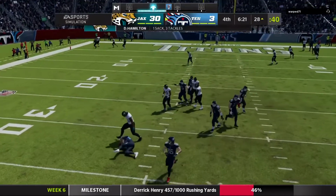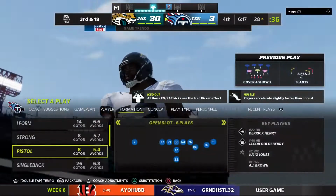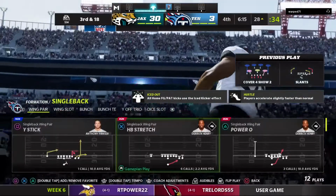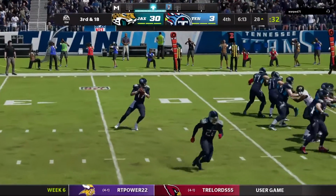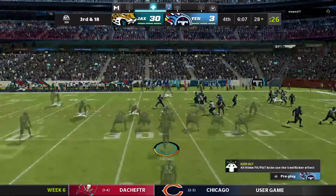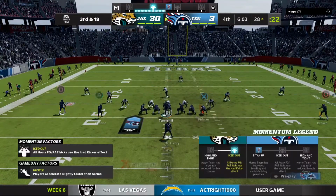Now Tannehill, and they're going to get him. He's sacked back around the 28. Devon Hamilton never giving up. He works his way to the QB for a loss of 12. So 3rd and long after the sack. Tough task for Tannehill and the Titans.